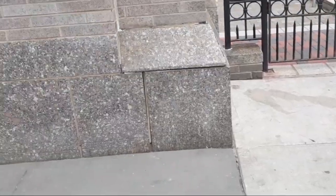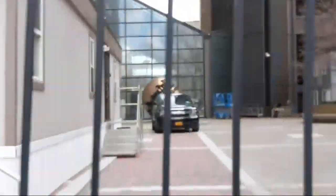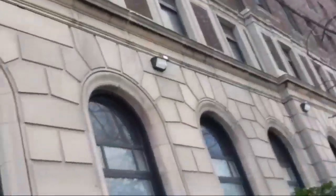It really looks like this should be up higher. And it's 1, 2, they're right next to each other. My signal keeps cutting out here. I don't know why. There's that famous globe statue. Nathan Cummings Plaza. So here's some really interesting architecture.